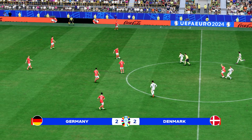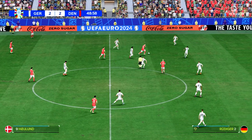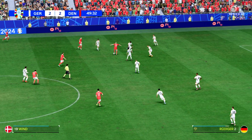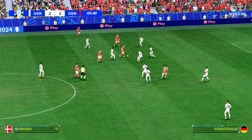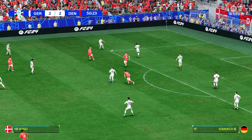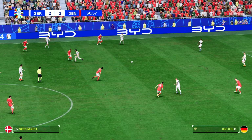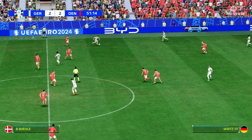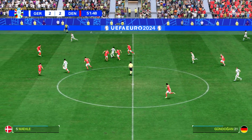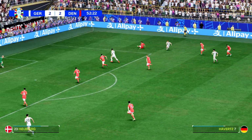So the ball is running again at 2-0. Jonas Wint. Really tidy looking attack, continued by Eriksen, but really sticking to the task defensively. Toni Kroos. Gundogan. Kimmich. That's a good looking ball.